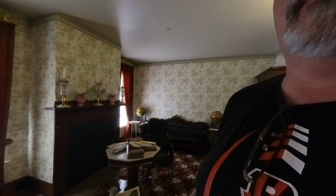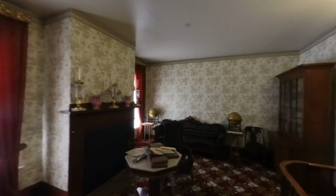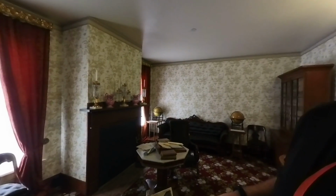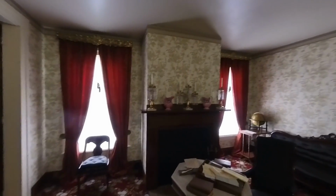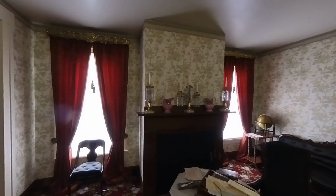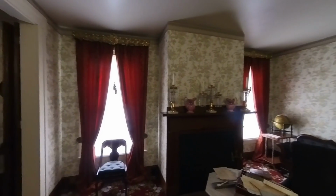So here we are in the parlor room. This would be the fancy entertainment space for the Lincolns, right? They're having a nice cocktail party, having some friends over, they want to entertain. This would be where, back then they didn't vote for it. It was more of a bigwigs kind of get in a room and figure out who they want. They decided Lincoln would be the best man for the job because he was very popular, and they came down here to let him know.